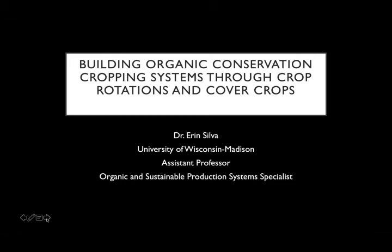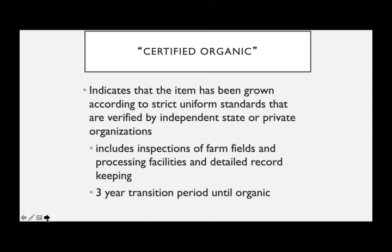So for those of you that may not be as familiar with organic, the term certified organic, where the farm has actually gone through a specific certification process to be able to use the USDA seal and sell the product of organic, that means that the item has been grown according to strict uniform standards that are verified by independent state and private organizations. And that includes inspections of farm fields and processing facilities and detailed record keeping, and also includes a 3-year transition period. And more specifically, that's 36 months from the application of a last prohibited substance.